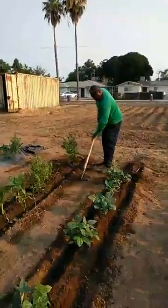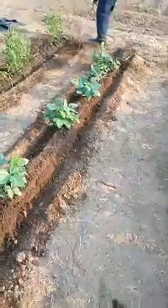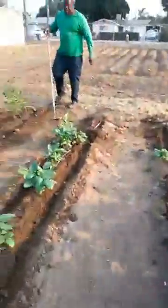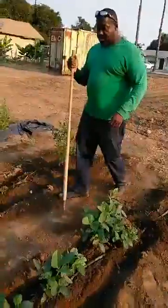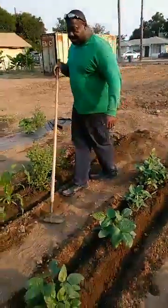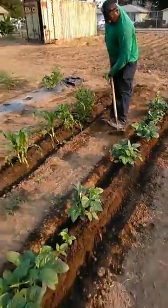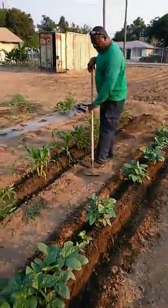All these goat heads right here. One thing I tell my students is always keep your farm clean as you can. Best you can.